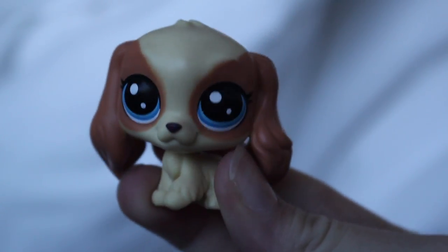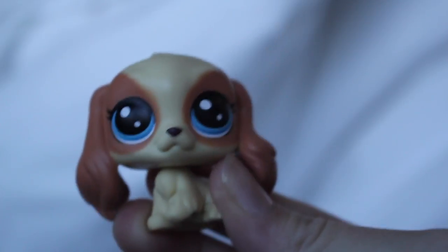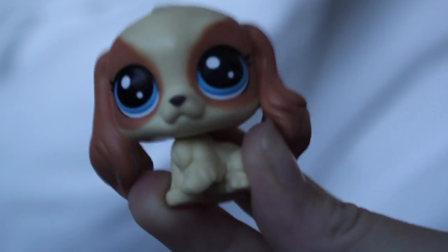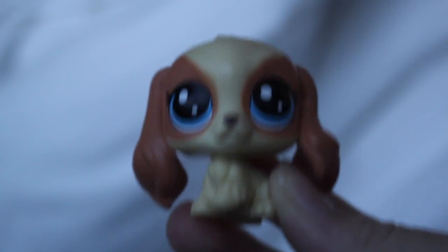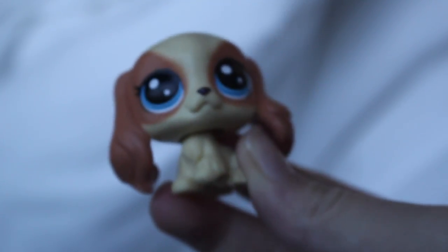I find that the Generation 5 pets are really way better than the Generation 4. And they're a lot cuter than the Generation 2, but I still like the Generation 2 a bit. No offense to these pets, but I still really like these ones. My order of LPS I like the most would go Generation 2, Generation 1, and Generation 5, but I still really like these. It's really good, and Hasbro did a good job.